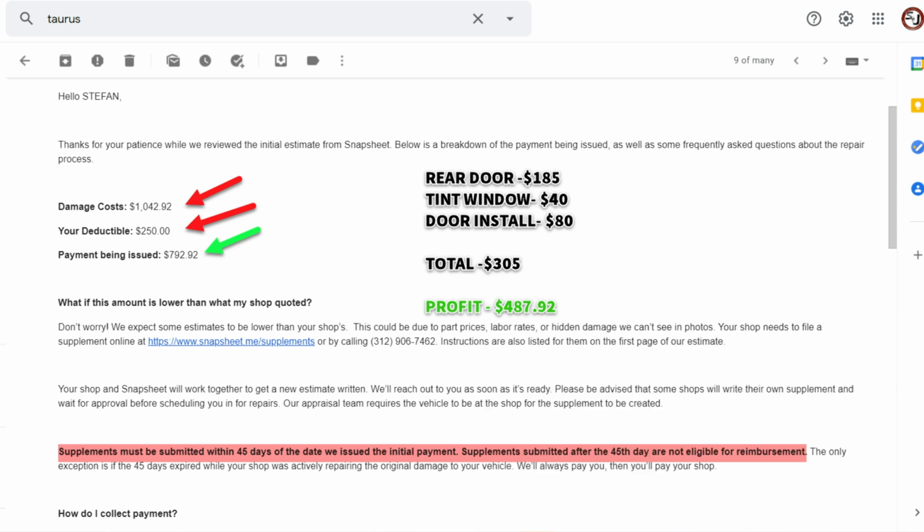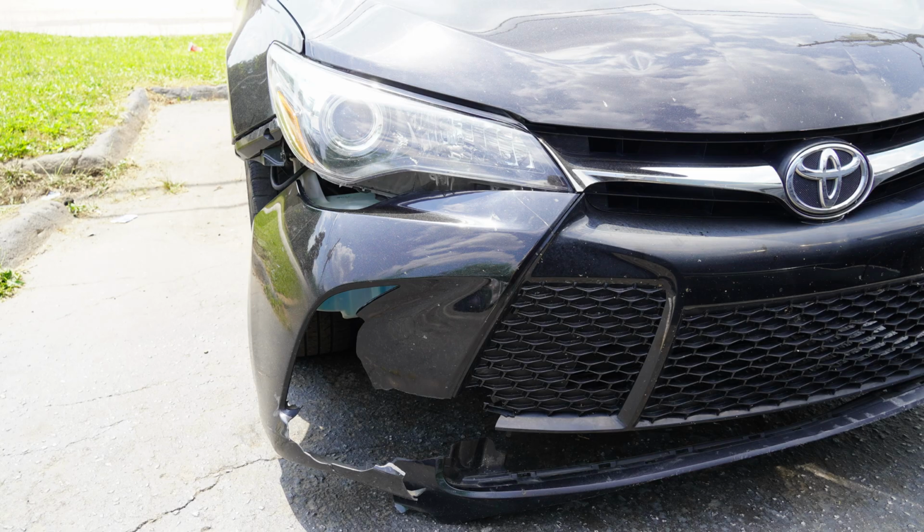Now I broke down my expenses for this vehicle, for the door, also considering that the new door didn't have tint on it, and I like tint on all my vehicles, so eventually I will be getting tint put on this one window. Also, I do have my own shop and I do my own repair work, but I also understand that a lot of people watching these videos don't have their own shop, so I like to include a labor cost on these numbers just to give you an idea what some of your numbers might look like in a similar situation. So total out-of-pocket costs for this door is $305, and you can see I'm left with $487.92.